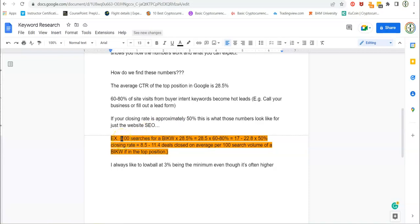If you're in the top position for a buyer intent keyword that brings in 100 searches and you maintain that top position, you can expect to close about 8 to 11 deals per month consistently by maintaining that position. I just like the low ball at 3% being the minimum, even though it's often higher, as you can see, because hey, nobody's ever upset with the low ball, right? And I'm not sure what your margins are specifically, but if you multiplied your average profit per job, the number of jobs you would get, what could you be making this year if you use these strategies?